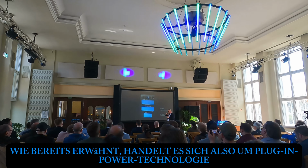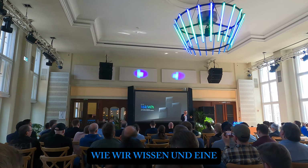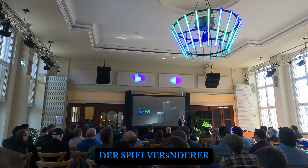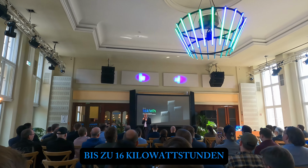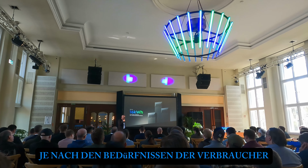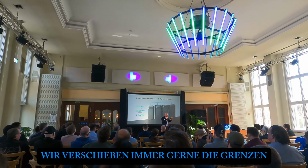So as mentioned, this is plug-in power technology. It makes the expansion of the Solarbank 3 Pro as simple as plug and play, as we know, and one Solarbank 3 Pro can support up to 5 superimposed battery packs, the game changer. So this can now achieve up to 16 kilowatt hours. Now this highly improves and surpasses the self-consumption rate according to the consumer's needs. But you think 16 kilowatt hours is the limit. There is no limits with us. We always like to push the boundaries.